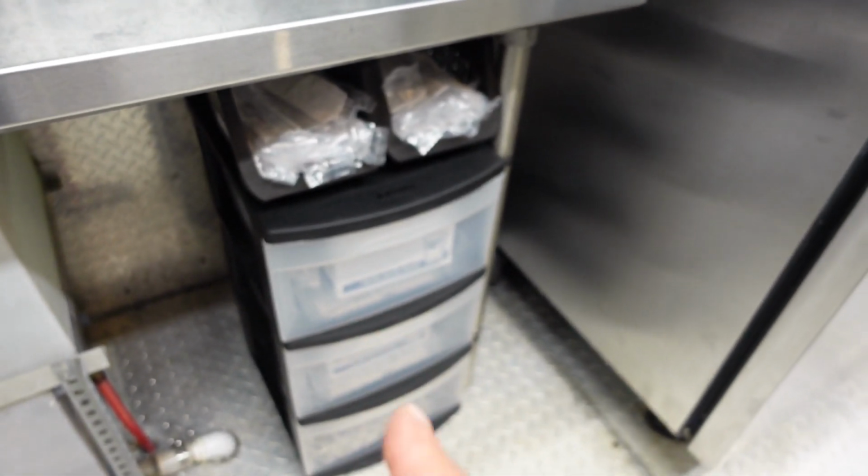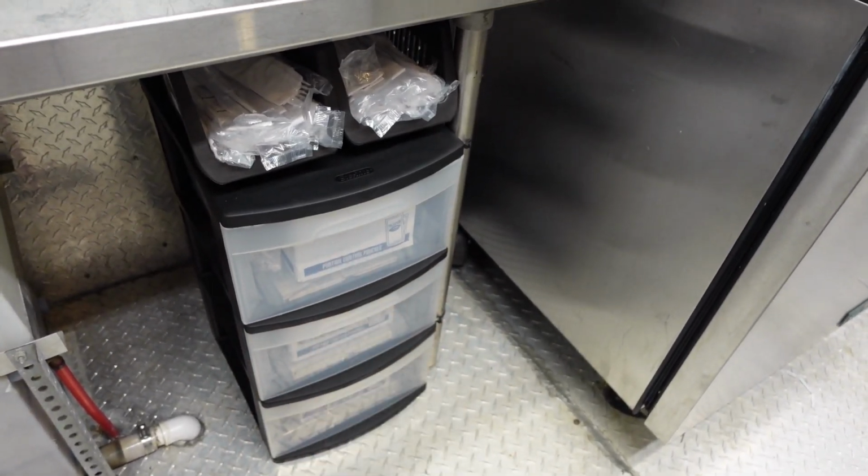We're building or making partitions, dividers to go in these drawers, and that's where we're going to keep the salad dressings and just odd and other stuff. And some more, we have more utensils and stuff here.